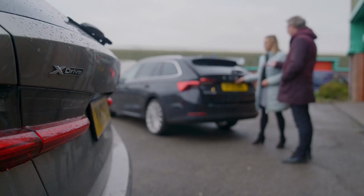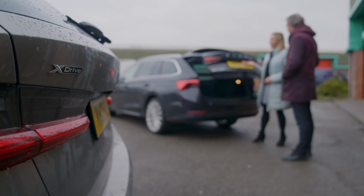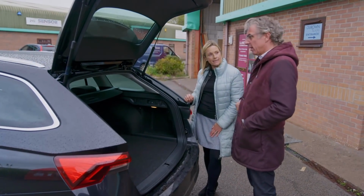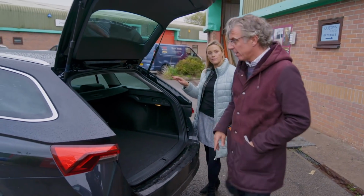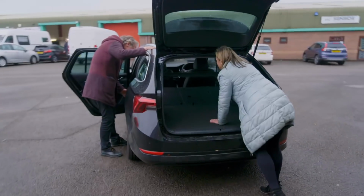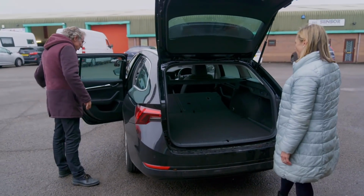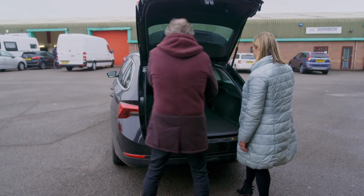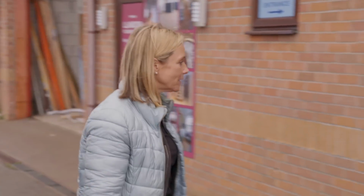Skoda, so this is the biggest. Is this the big boy? So how big's that then, with the seats up? Seats up, 490. So that's the biggest of the bunch? Yeah, seats down, 1,555, which makes it bigger than the much longer VW. Clever Skoda. And notice that perfectly flat floor. Right, shall we get some stuff in?